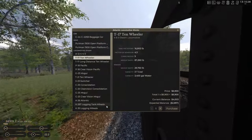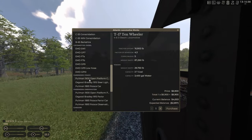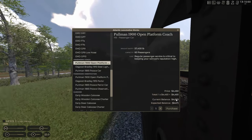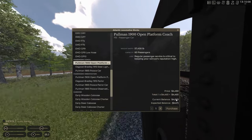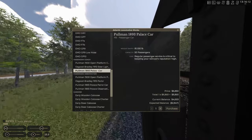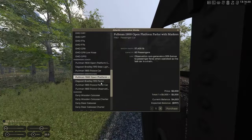Now the question is, do we still look at another coach at some point? We don't need it yet. New coaches are $4,450. We only have $4,000 and $4,003, so the answer is going to be no. And if we got a lightweight or a palace car, that's going to be even more.